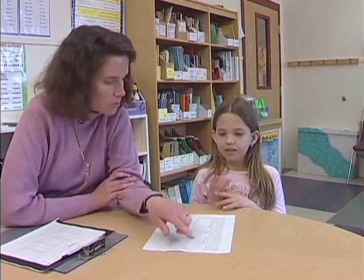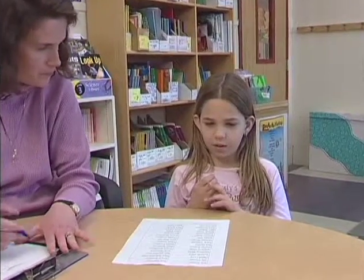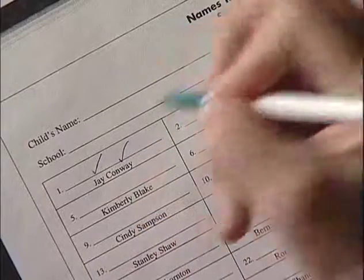Now, you get to pretend to be the teacher. And you're going to pretend that these are the names of the students in your class. And I want you to pretend like you're taking attendance. So I want you to read down through the names, just like you're the teacher taking attendance. Okay? Go ahead. Jay Conway.